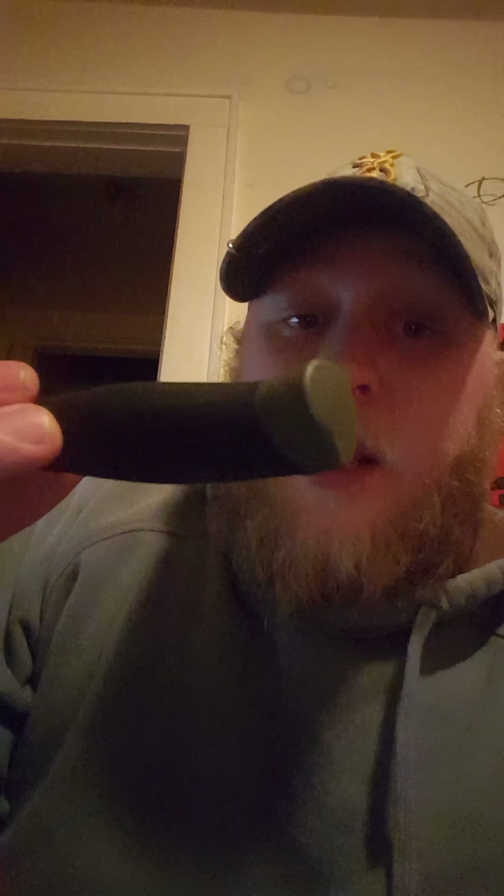Now, it's not a full tang knife, but it's a rat tail tang, and it goes mostly down to the end. Oh, almost cut myself. To the end of the knife down here, which is more than enough. I mean, it will do a little bit of small pummeling. Small. The reason I say small is because you don't want to do a huge log.